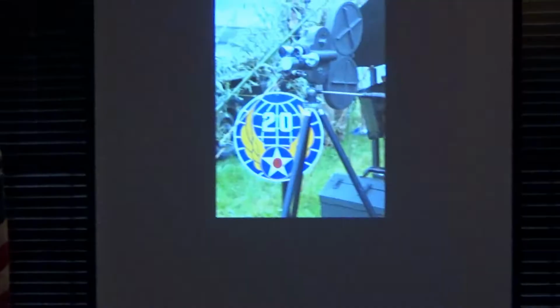Betty Jane is owned by the Collings Foundation up in Massachusetts. This is a twin seat P-51, and it says on their website that only 5 of these were built during World War II for training. And of course, it's got a Merlin engine in it.